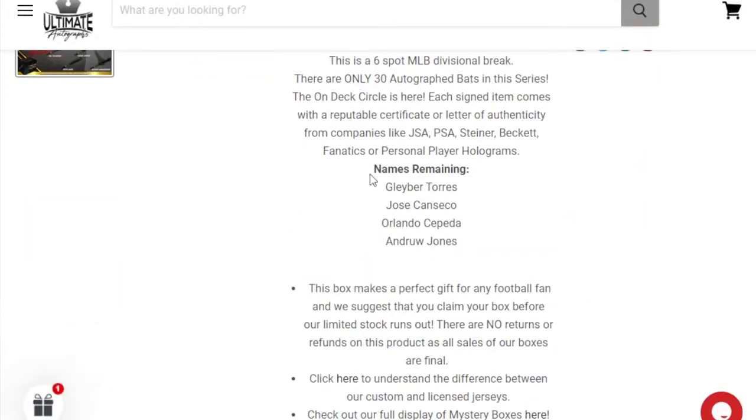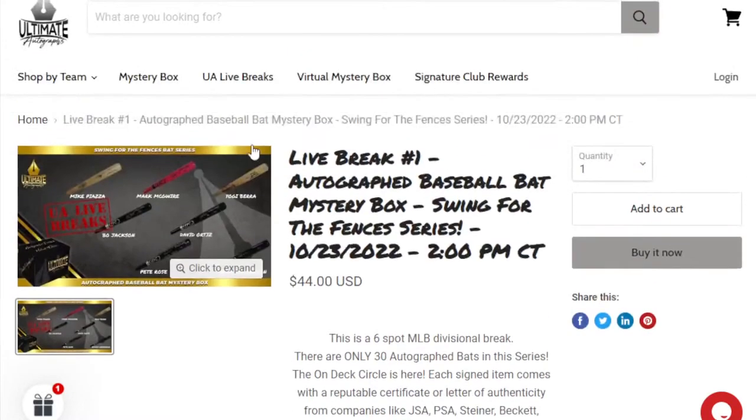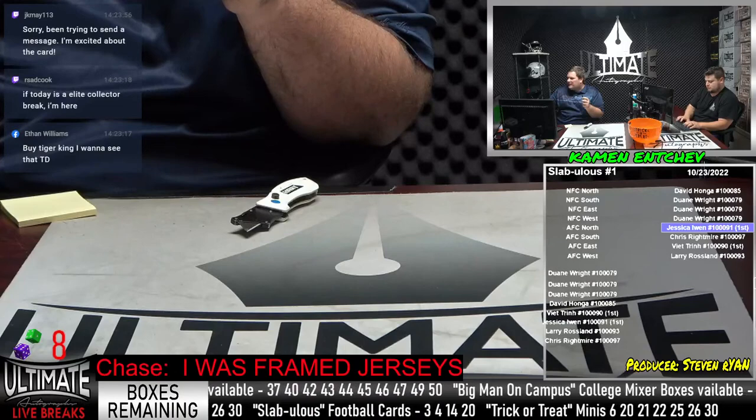A little different from our divisional breaks. Love it. 1 in 6 also in the baseball bats. Gleyber Torres, Jose Canseco, Orlando Cepeda, and Andruw Jones still out there. So drop me a number in the jerseys, and let's keep doing breaks today.